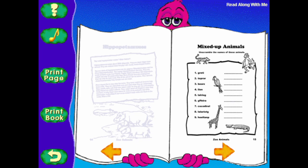Page 15. Mixed up animals. Unscramble the names of these animals.